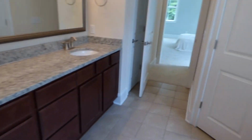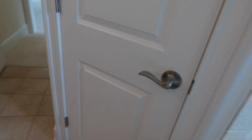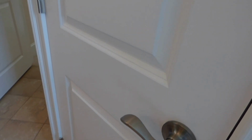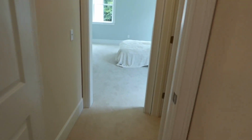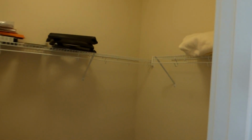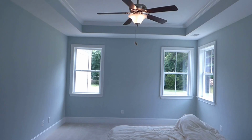And the water closet, the commode, is behind that door. The house has lever handles with the brushed metal handles. Looking very good. Of course, wood panel doors. Our linen closet is behind that door there, and there's good separation from the bedroom to the bathroom with the closet on the way. Big walk-in closet here. So we have 2 walk-in closets. And beautiful master bedroom at the right rear corner of the house with the recessed ceiling. Really looking good.